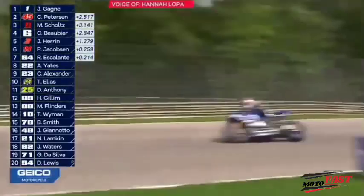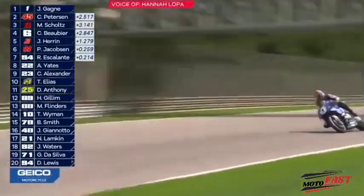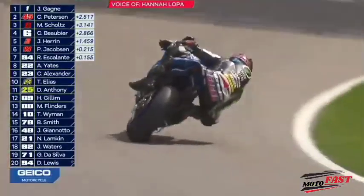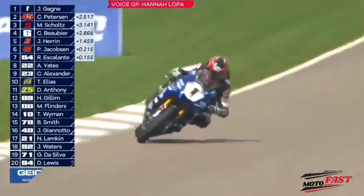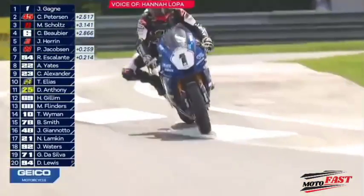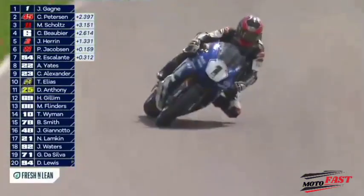Speaking of riding style, the Yamaha really lends itself to this circuit and to your ride. I talked to Jake about this. I said, it's great at this track, being on the edge of the tire, and it just handles through the turns really well. So it's kind of funny that he said that, and then our top three are all on the Yamahas.